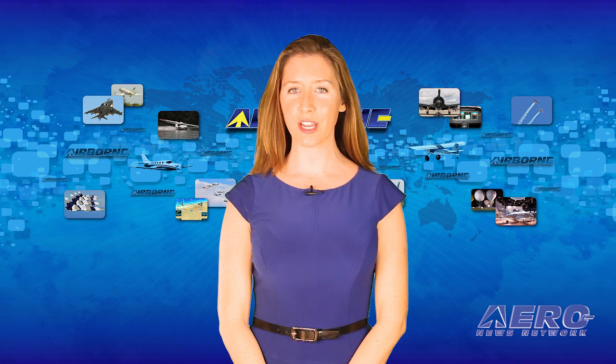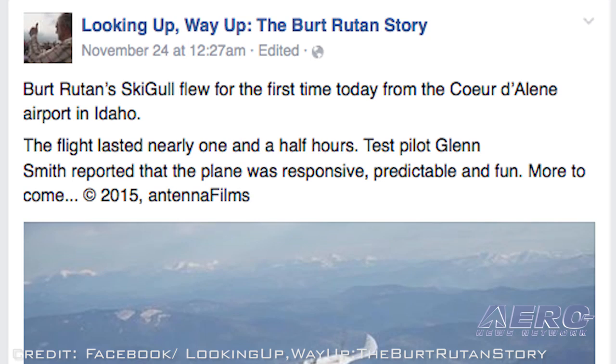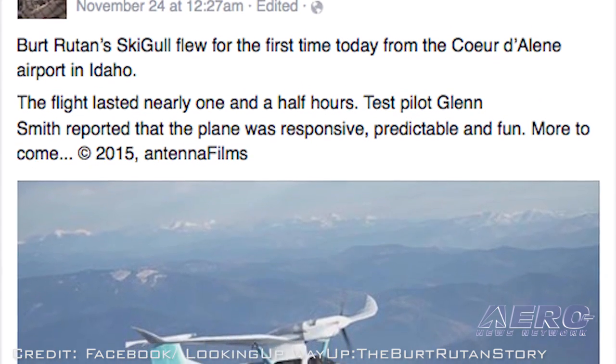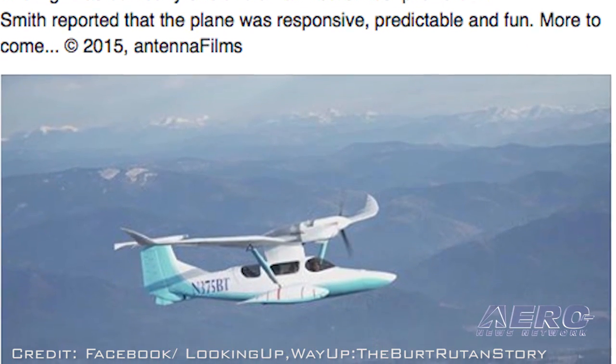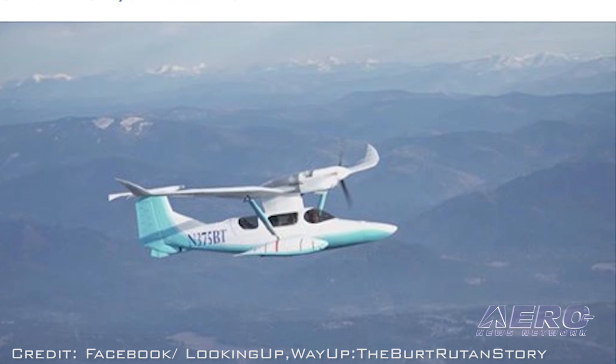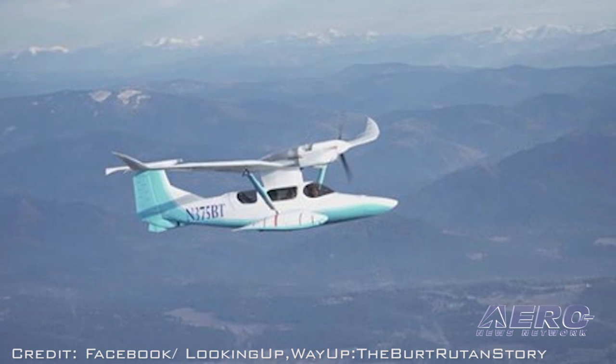Regarding future plans, Rutan wrote, quote, "While I do plan to continue designing new airplanes, the SkiGull is the very last airplane that I will be personally involved in building. I built the SkiGull in my garage starting 20 months ago, and it was a grueling exercise for an old guy in his 70s," end quote.